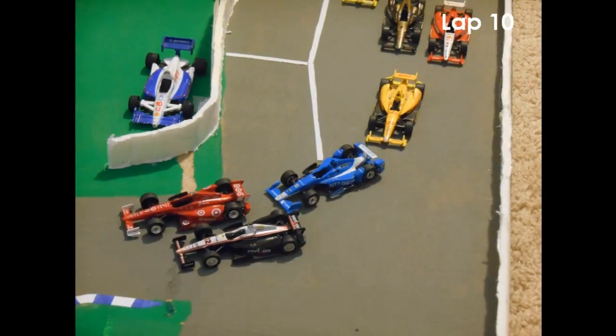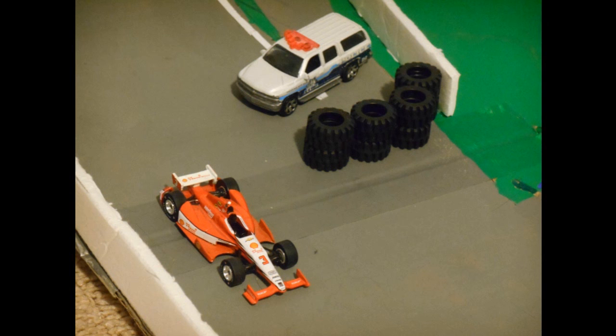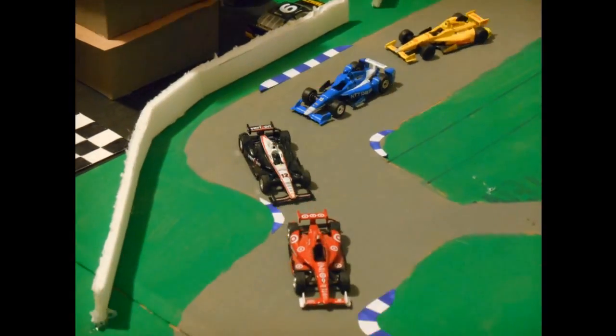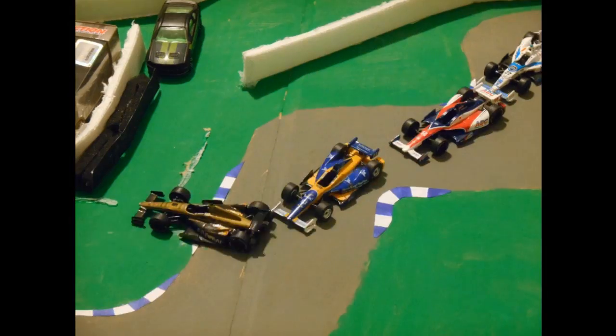Heading off into 1, Will Power goes for the lead on the outside as his teammate Castroneves goes around off the bumper of James Hinchcliffe. Trouble for 2nd place in points, Helio Castroneves. That was a very hectic restart. A lot went on there. We stay green.